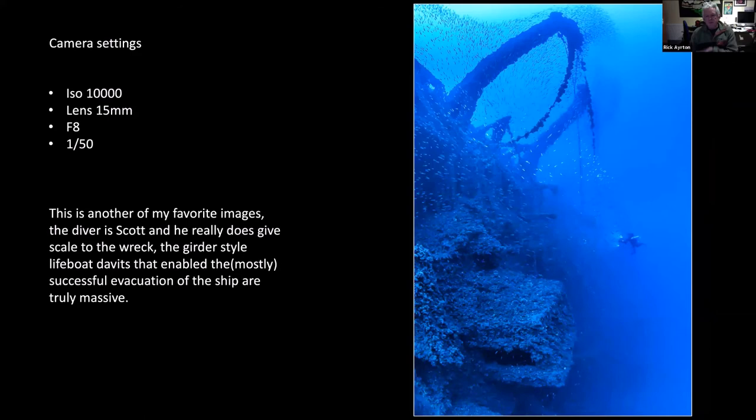This is another of my favorite images. The diver is Scott, and he's tiny, but he just gives so much scale to the size of the wreck. The massive lifeboat girders, or girder davits, and the whole thing has this rather interesting halo of small fish, which completely cover the wreck. Wreck divers don't go on about wildlife, but this wreck was covered in wildlife. The whole structure was covered in sponges and all sorts, and there were conger eels and lobsters and things like that all over it. And with a food source like those fish, you can understand why.